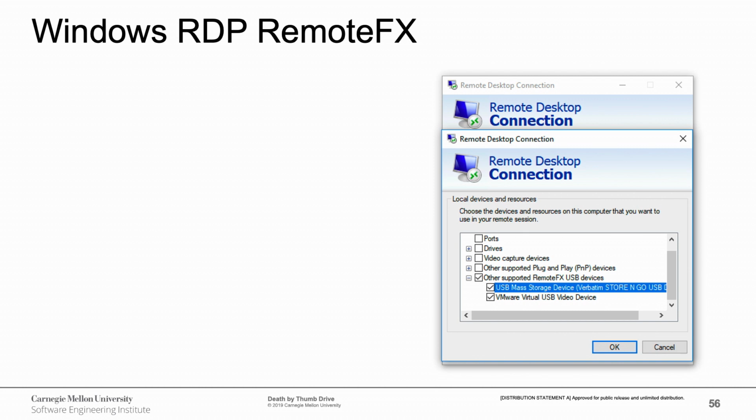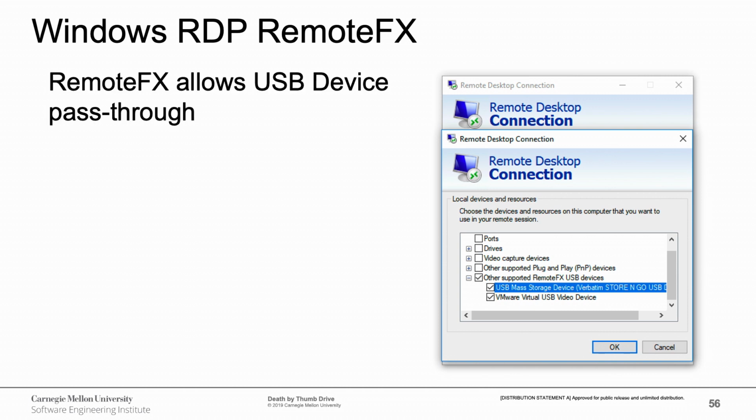Let's go to the Windows end of things. It turns out there's a capability in RDP. It is optional. But there is something called RemoteFX, which allows you to do USB device pass-through. The cool thing about that is I might have a two-factor authentication device, and I don't have to worry about whether my RDP client understands that and is going to do what it needs to do. It's basically just saying, hey, I'm going to convey what's in my USB port, and I'm going to allow it to connect to that remote system.